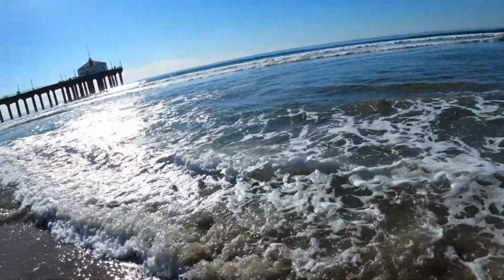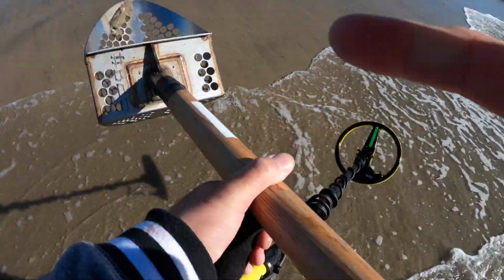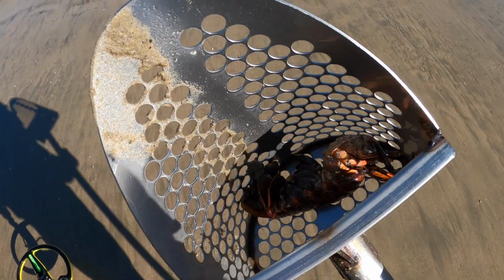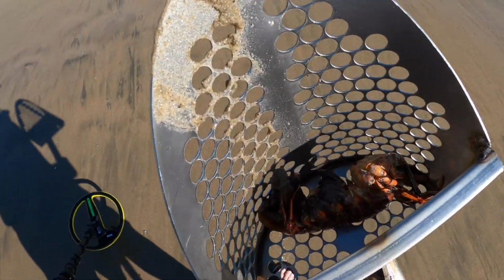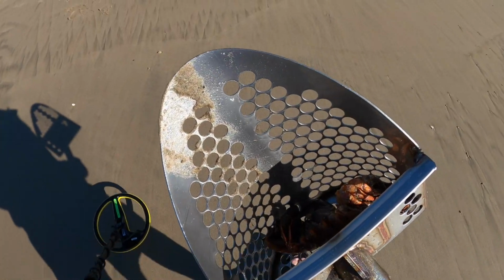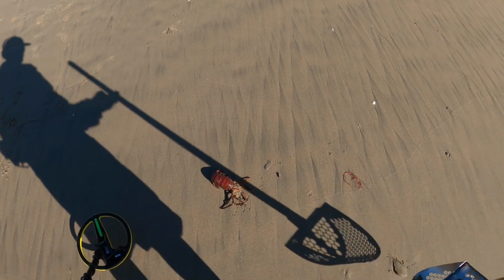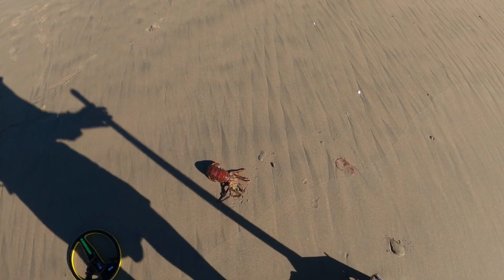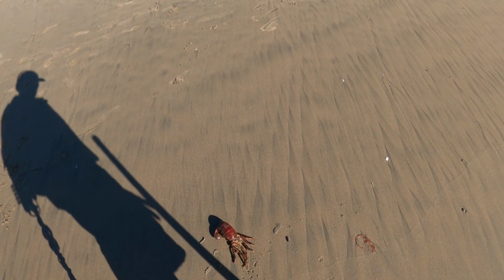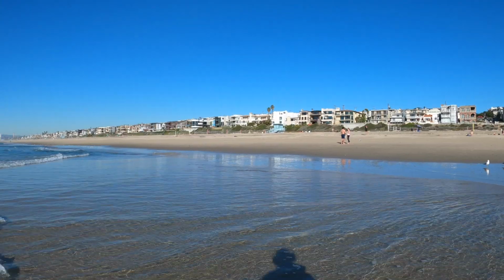Wow. Look at that. That's not alive, right? Guess he's playing dead. I'm gonna throw it up here. Look at that sucker. Maybe the birds will eat it or pick at it. I'm not sure. Let's see.